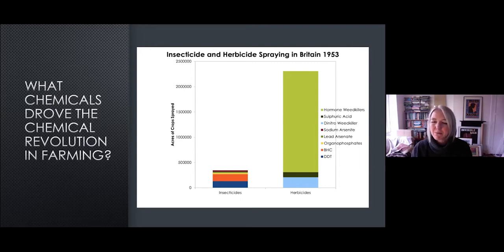So weed killing is a practice that farmers are already engaged in. So you could say, and it seems likely, that new weed killers slotted into existing farming practice and proved to be superior to the labour-intensive methods that had existed beforehand, such as hoeing, or some of the more dangerous chemicals that had been used before, like sulfuric acid.